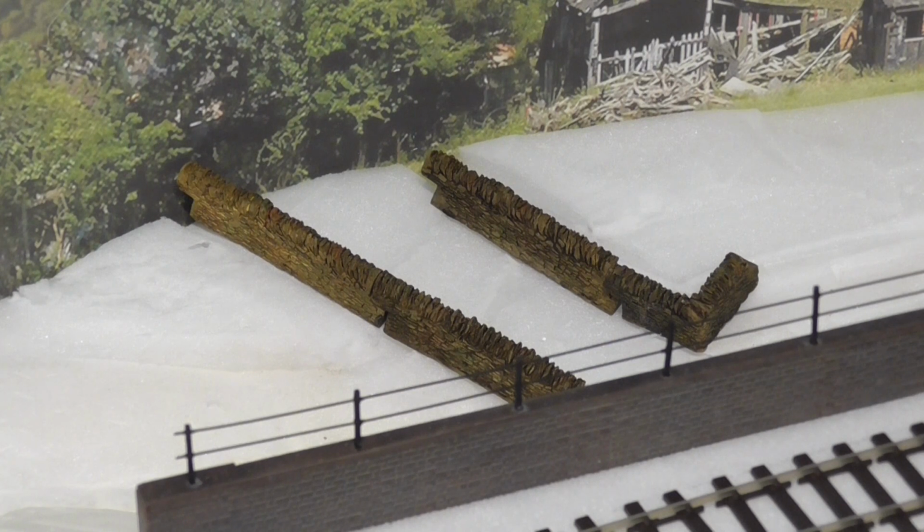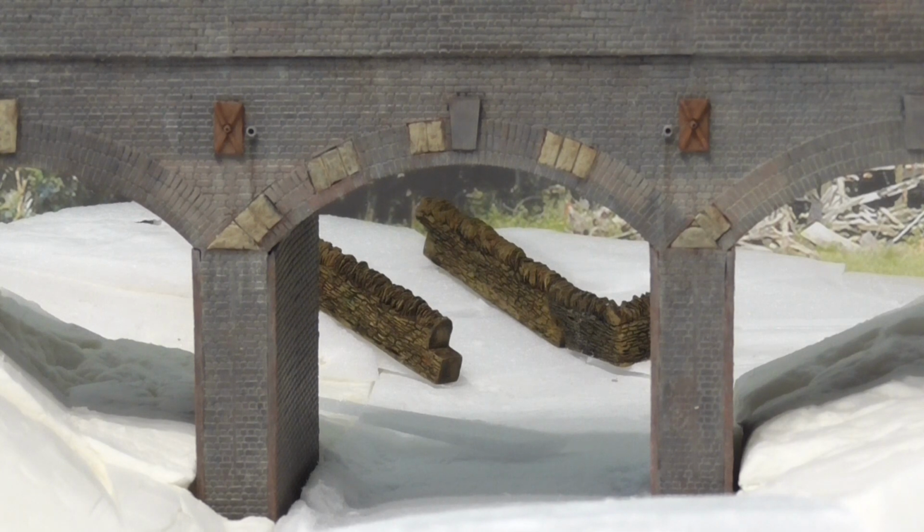The idea is I'm going to probably blend it in with trees like I've done on a number of my other layouts, but it's a nice little tight track with dry stone walling on each side, and you can see I've started angling off a bit of polystyrene which will form the base for that road there, which of course joins onto the main road at the bottom of the hill there where it goes underneath the viaduct.